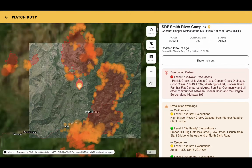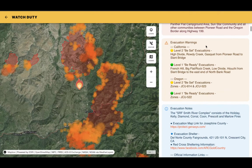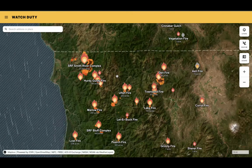This is the SRF Smith River Complex. Where you see the red is where we had a bit more of the heat coming off of this fire recently. And acreage, 20,554, 0% containment. And it does look like there's still a large number of evacuation warnings and orders in place on that one. Now let's go over to the east, to the head fire.